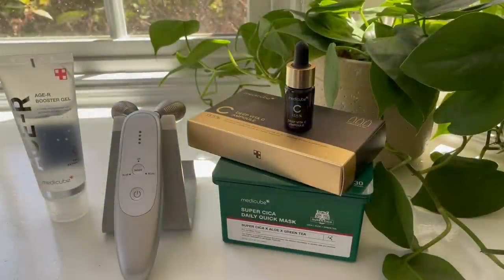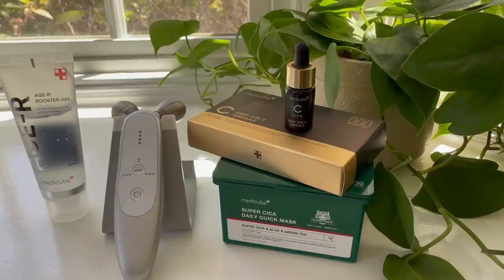Today, I will be sharing with you an at-home facial and self-care routine with a facial device that can be used between treatments to maintain results. This ritual will focus on facial massage, improving skin elasticity, targeting deep, fine lines, and brightening. So sit back, relax, and enjoy.